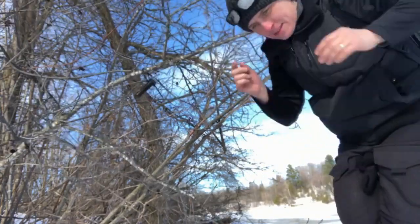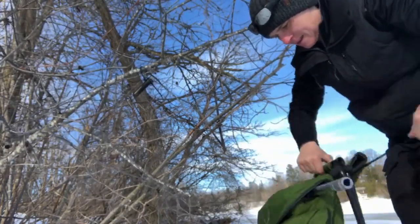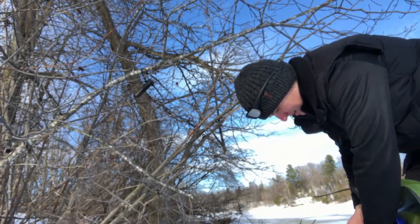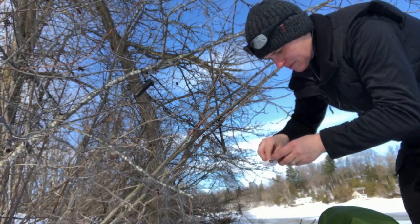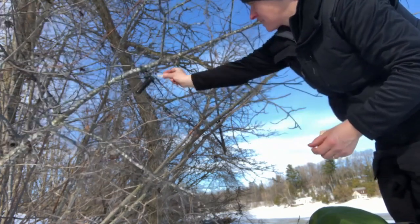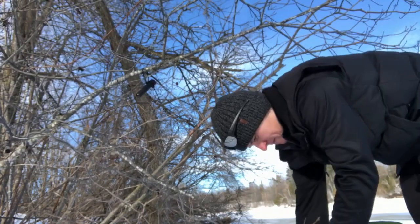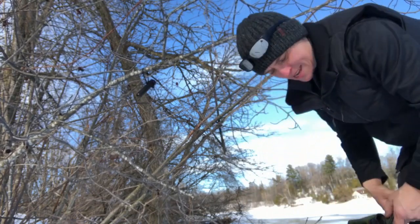Let's see. I got some matches. Let's do that. Anybody would need matches, so I'm just going to put them right in there because you can light matches off a rock. Let's put 4 matches in there. Wish I could sign it, but there is no pen in there. There we go. Enjoy for the next person.